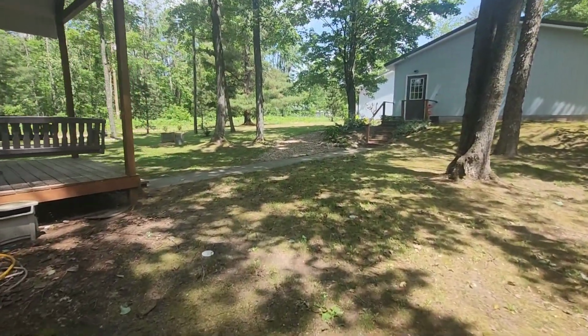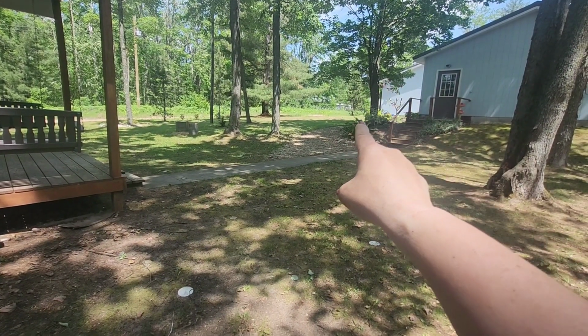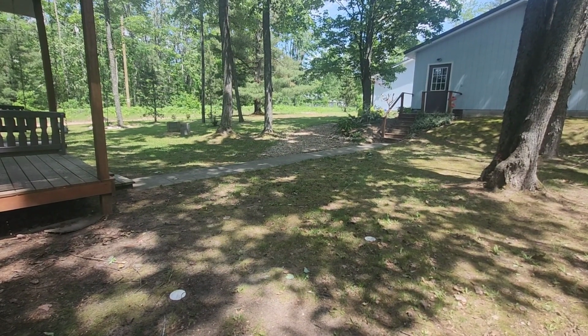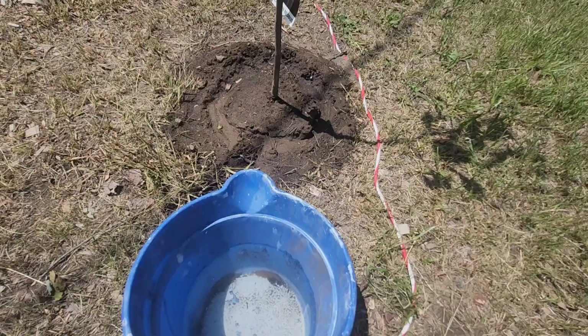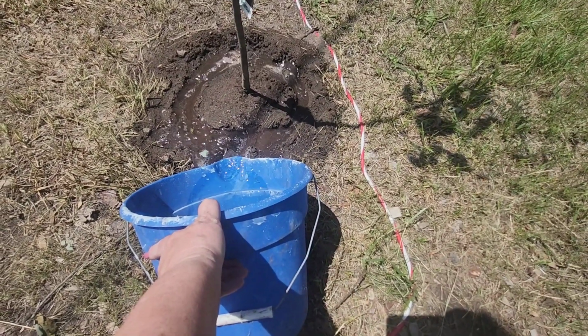Okay, we have come around the house. I'm going to go up around there. I'm going to show you the front of the shop and our butterfly garden that we're trying to develop that goes all the way along the road. I'm going to give my Eastern Redbud another little drink as we walk by.